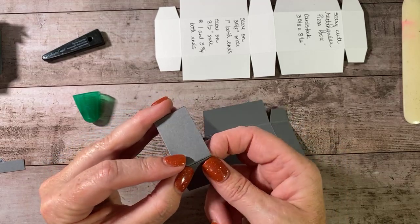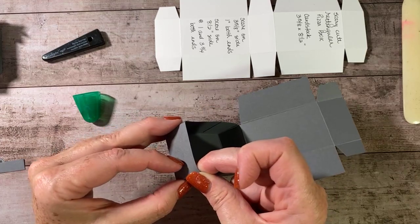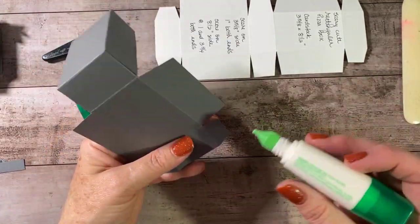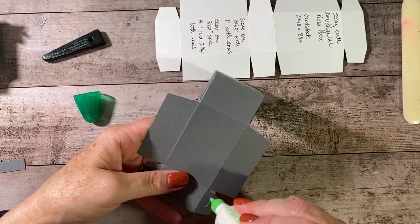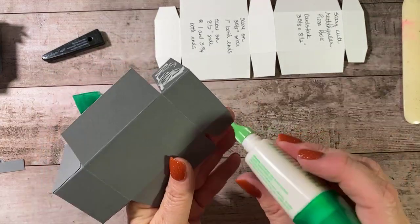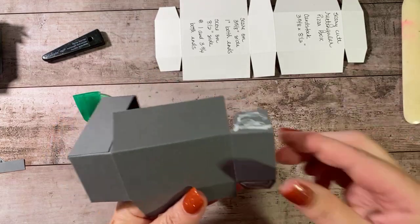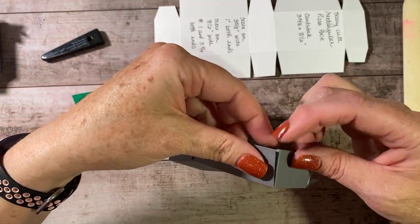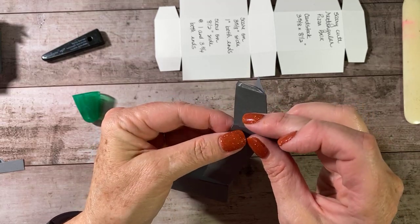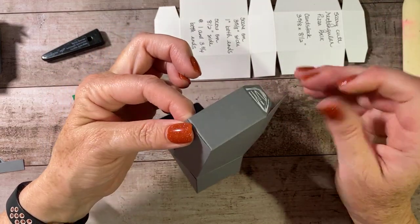Okay. And then a little bit of glue on these front tabs. And I'm just going to spread that glue around with the tip of my glue bottle without squeezing, so that I don't have extra glue. Again, I'm lining my cut edge up with my corner score. Then I'm going to tuck this tab in and line the cut edge up with the corner score. Hold that for 1 second.